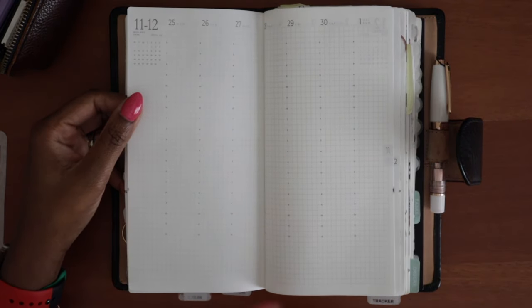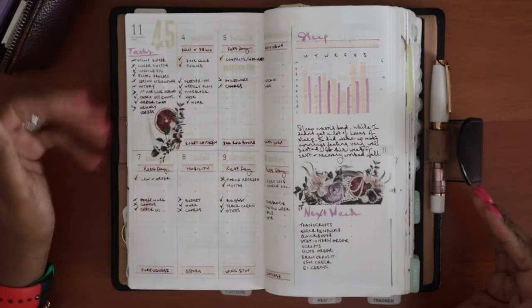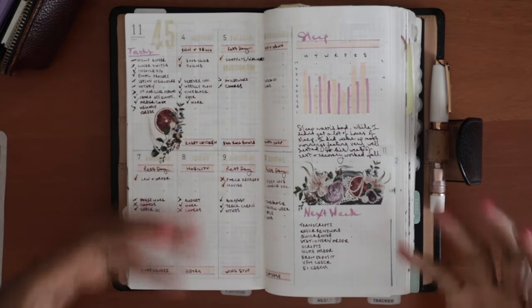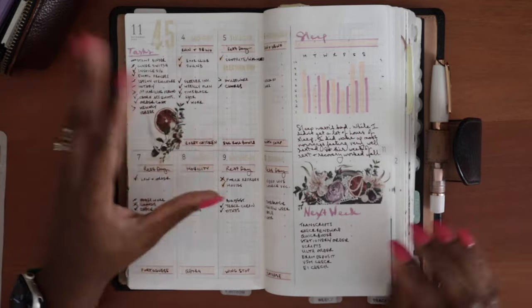Will I bring it into December? I don't know yet. We shall see. I'm happy to have discovered another weekly layout that really works best for my brain so that I don't feel like I'm stuck using one specific layout. So that's another little thing about me.